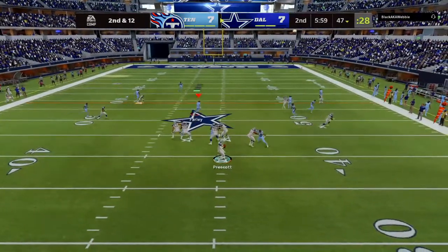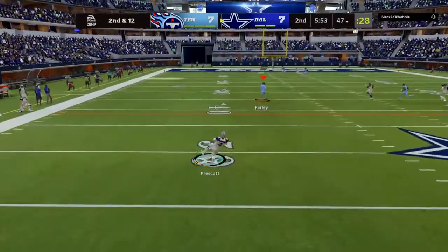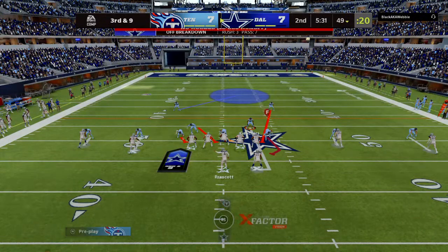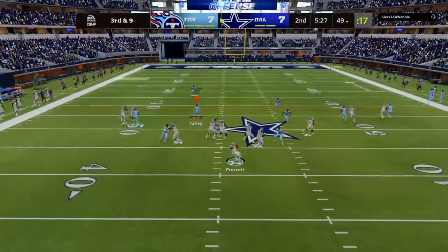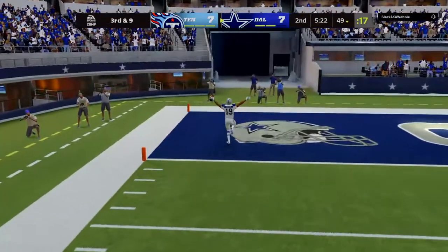On 2nd and 12, Prescott. Buying time to his left. And he works his way past the line of scrimmage and then slides to a hole. He'll wind up with positive yardage. It's a gain of 3, but now it's 3rd down. From the shotgun, it's Prescott. He's got the connection to Cooper.